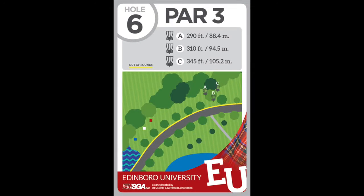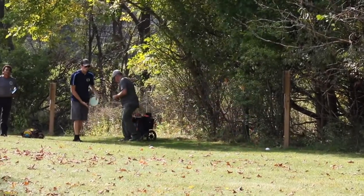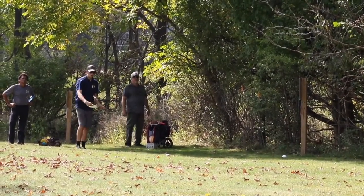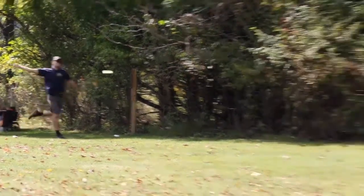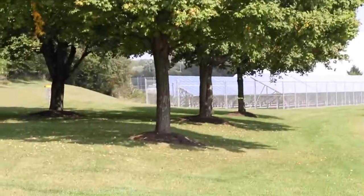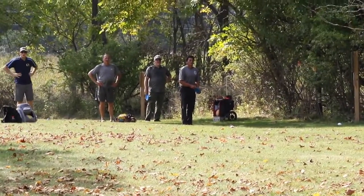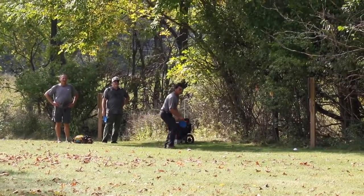Now, par 6 is a straight shot with trees lining the right, and it's pretty thick woods and rough to the left. The woods to the left is not out of bounds, which is different from most of the other holes on the course. The road on the right is out of bounds, and Ben is testing that a little bit. If he was a little lower and hit the trunk of that tree, you do tend to kick out of bounds a lot. Yeah.